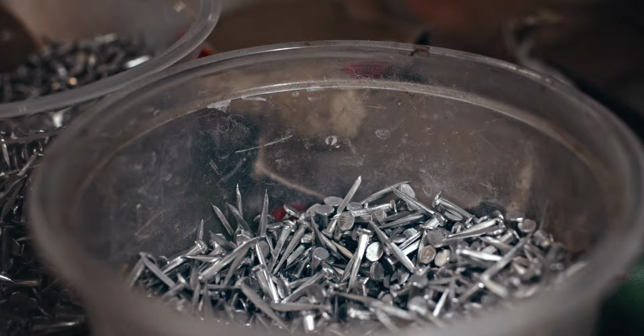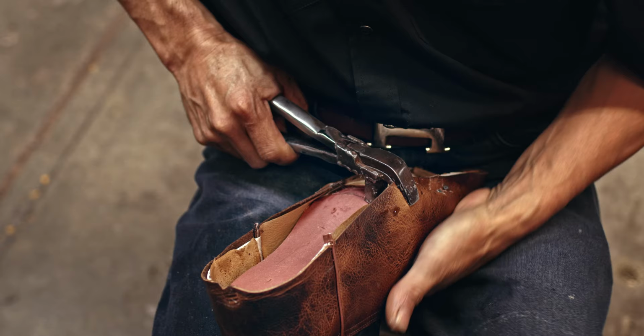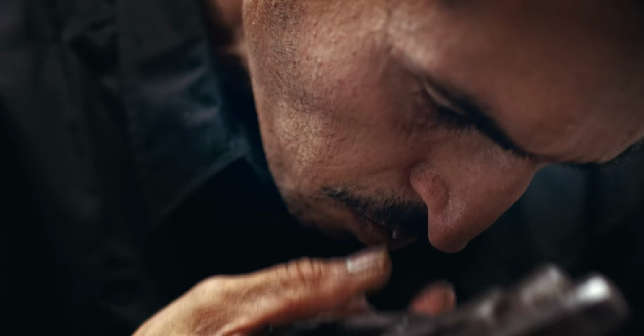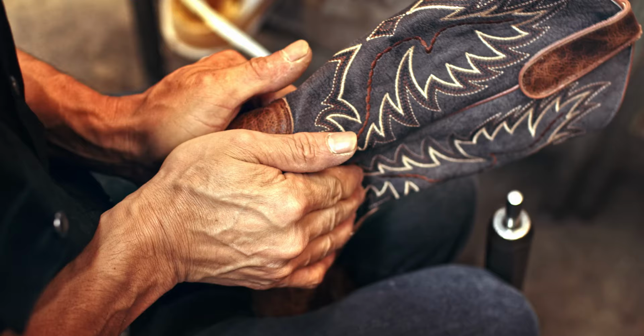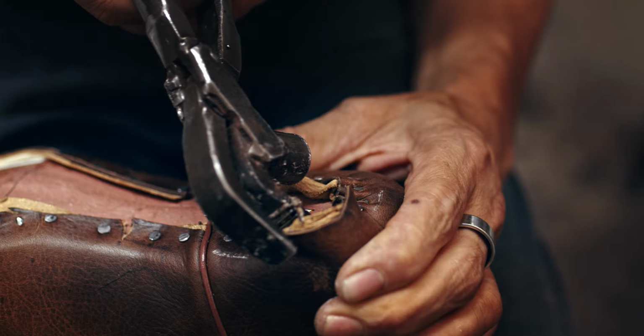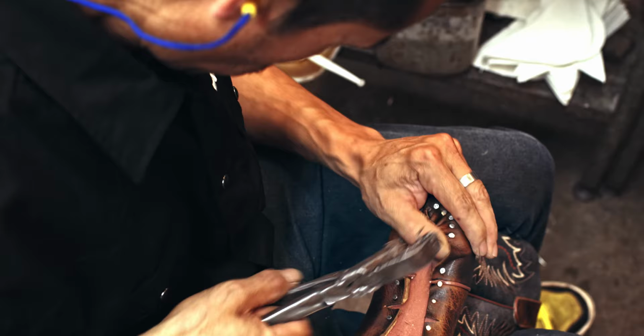We handcraft our boots. The artisans are in tune to the perfect torque to get the proper stretch over the last. It's ingrained in them that they know the feel. Okay, I'm pulling, I'm stretching. I know I'm far enough, this is where I need to be, and that's where they tack it in by hand. That takes skill, that takes experience.